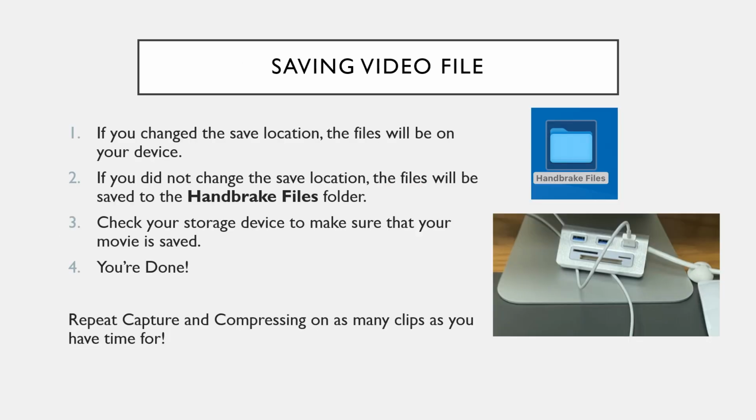Saving your video file. If you changed the save location, the files will be on your device. If you did not change the save location, the files will be saved to the Handbrake Files folder on the desktop, and you will have to move them over. Check your storage device to make sure your movie is saved. And that's it! You can now repeat this process for your entire appointment time, add metadata, or finish your appointment.